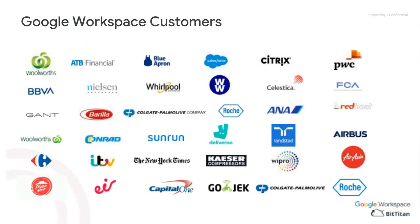And these are some of our Workspace customers. There are a lot of logos on here that you might recognize, a lot of North American logos, a lot of global logos, some logos that are fairly new companies done well. There are a lot of logos here that are companies that have been around for hundreds of years.